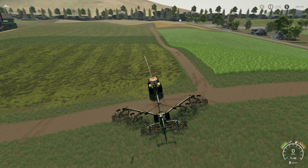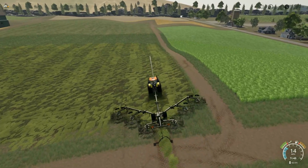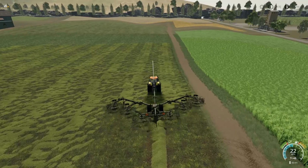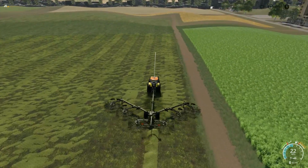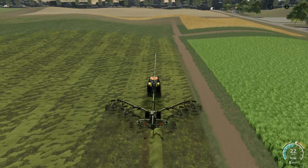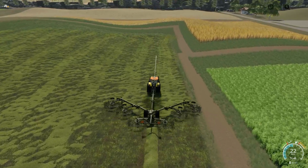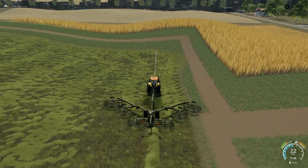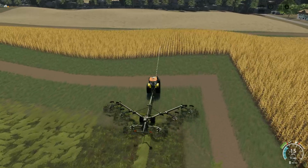Lower this down. Whip it on. And let's grab our hay. Now this grass field here will stay a grass field for a little bit, until the other grass field gets going. And eventually we might merge all these fields down here into one. I mean, the fields are pretty big to begin with, but we'll see how it all goes.